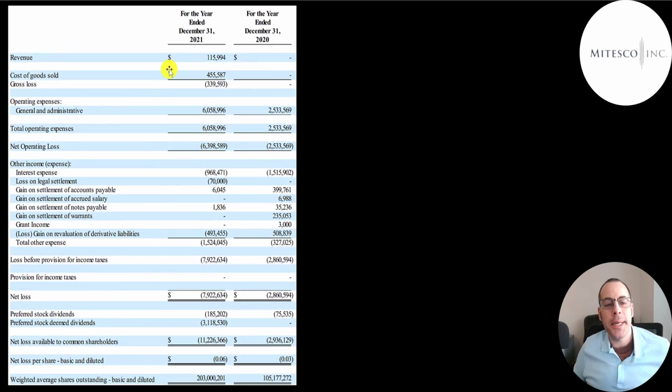This is the company's income statement from their 10K, and this gives us a little more info than Yahoo Finance. They had no revenue in 2020, $116,000 in 2021, negative gross profit. Their operating expenses were general and administrative, $6.1 million, negative operating income. They spent $970,000 of interest on their debt. Last year was $1.5 million. They passed through a loss of $70,000 on a legal settlement.